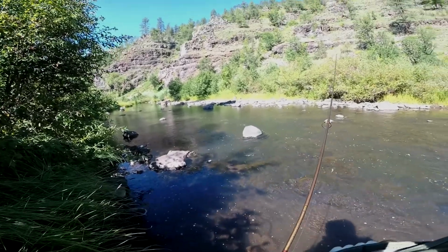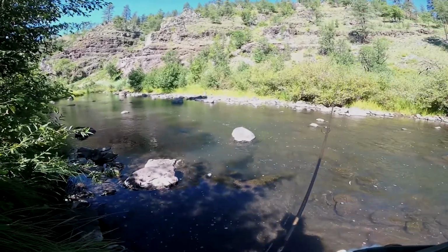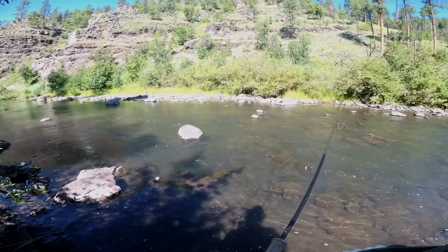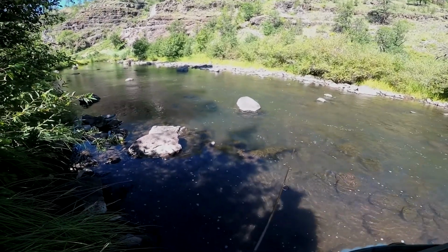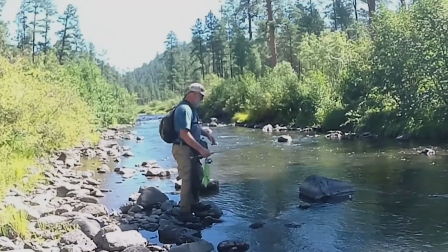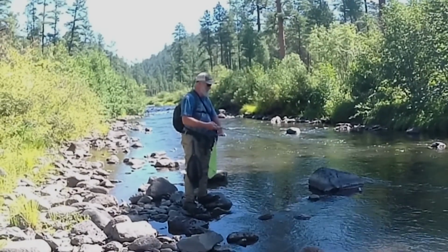I bet you he's using a spinner. His favorite. I'll try and see what's on the other side of this little rock right here. My leader's a little bit too long. Do you have one back there? Yeah, I think they're about that big. I saw one chasing mine too, about that same size.